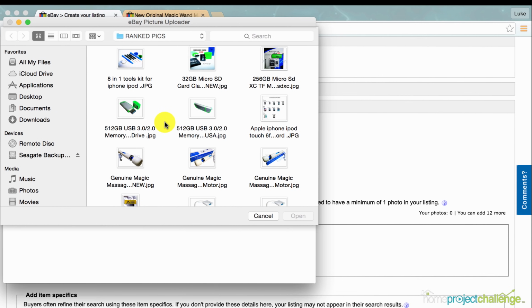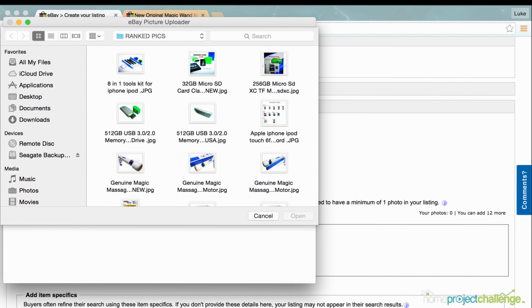This next step is the most important, and it really helps a lot when ranking in eBay. After creating your picture, uploading it to your computer, and editing it, you will need to save the picture. When saving your picture on your computer, you're going to click Save As, and name it the title of your listing. As you see here, this picture says Genuine Magic Massager and so forth, Hitachi Motor, and so on. I copied and pasted my title as what the picture is called.